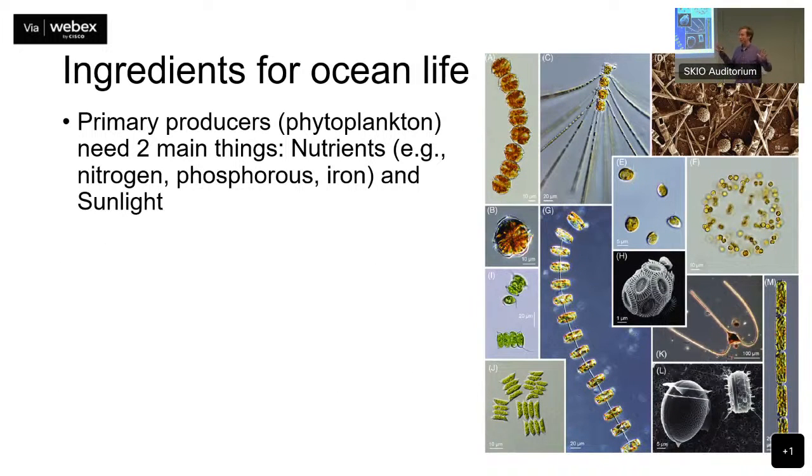So taking a big step back, talking about the ingredients for ocean life. These are all the primary producers at the base of the food web.